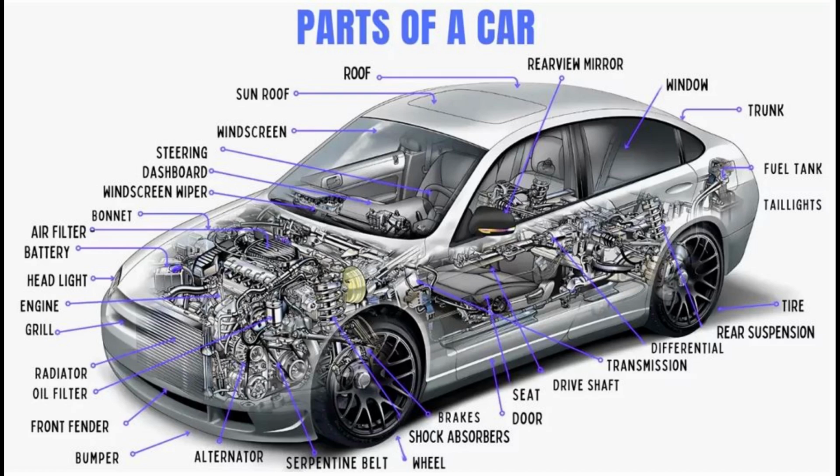Number 17. Car central control screen. The car central control screen, also known as the infotainment system or multimedia display, is a prominent feature in modern vehicles that serves as a central hub for various functions and information. Infotainment combines two words, information and entertainment. Thus, the infotainment system in a car refers to a system that delivers a combination of information and entertainment content/services.